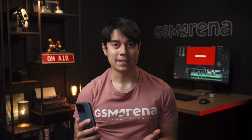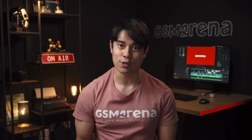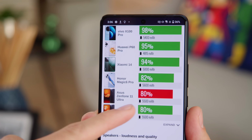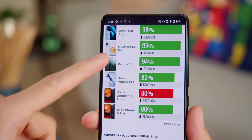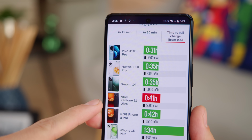The phone supports 65-watt charging, but for the first time ever, Asus is not bundling a charger with the phone. With a proper adapter, we were able to charge the phone from 0 to 80% in half an hour, and a full charge took 41 minutes. There's also support for wireless charging here.